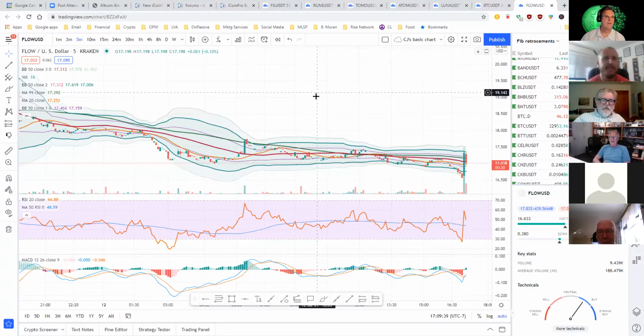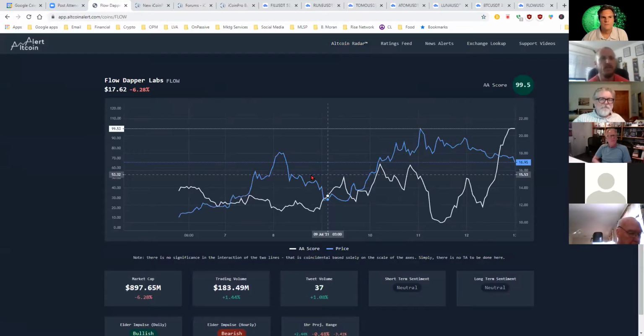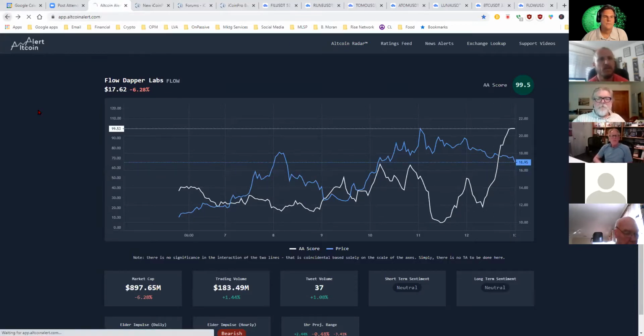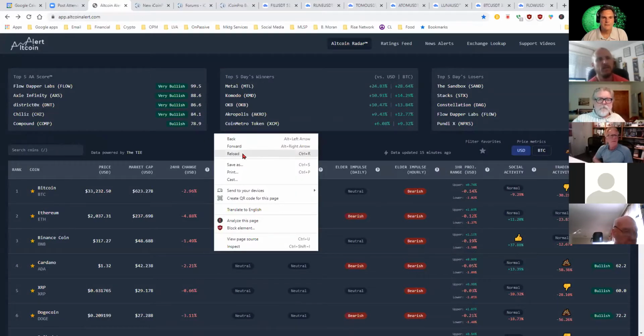I didn't look through this because I've never heard of it, but it was like 99.5 or something on the AA score. Yeah, it showed it right here, 99.5. It's down 6% today. So the Altcoin Alert algorithm loves it.